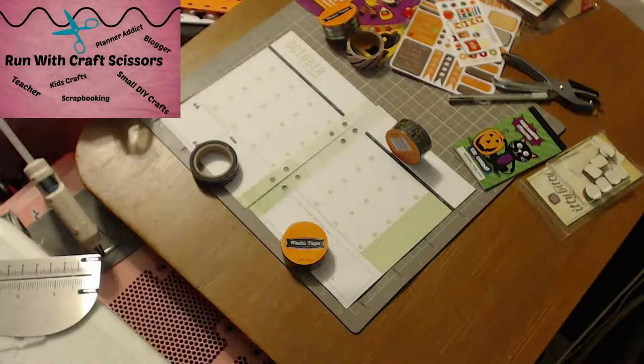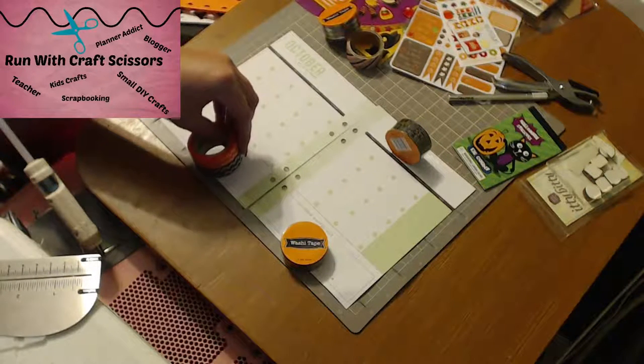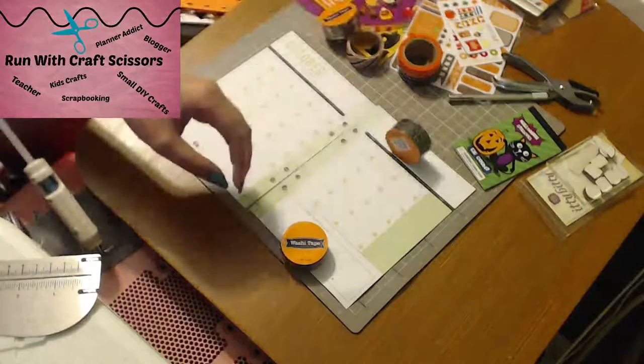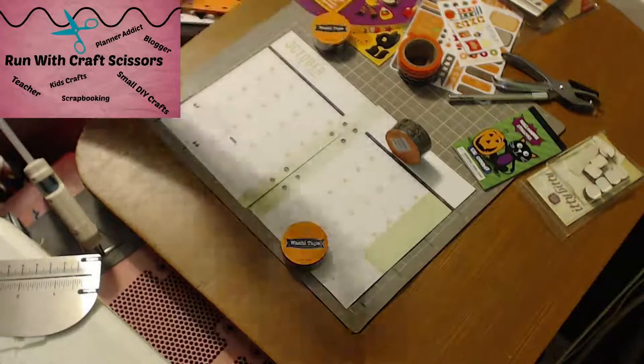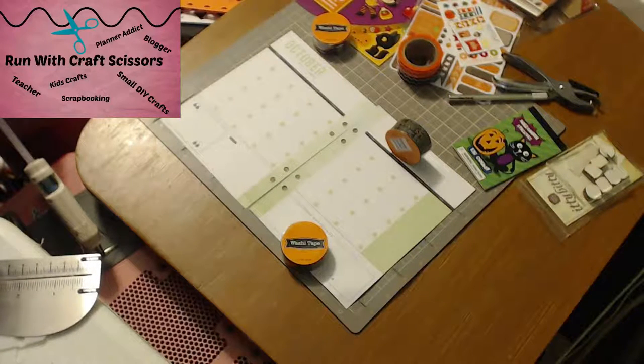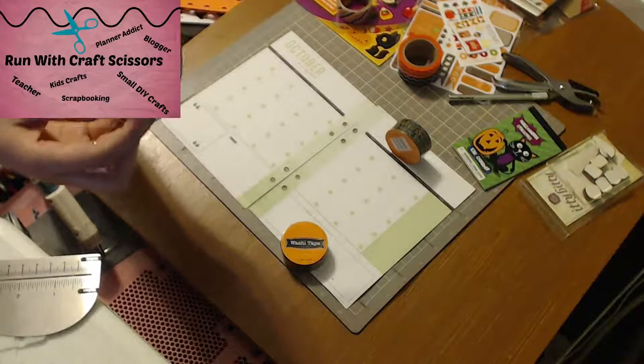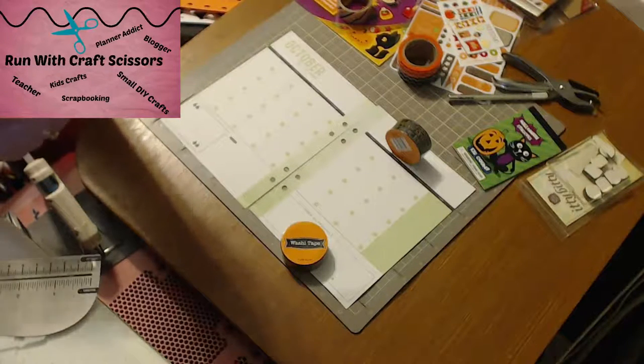Okay, then I think I will just go ahead and use the wider washi for that. So I don't have to cut it. We'll use the stripey. No, because then you'll be able to see the green. We need to use a black. Let's use this weird one. It's got purple in it too. So that might be good.